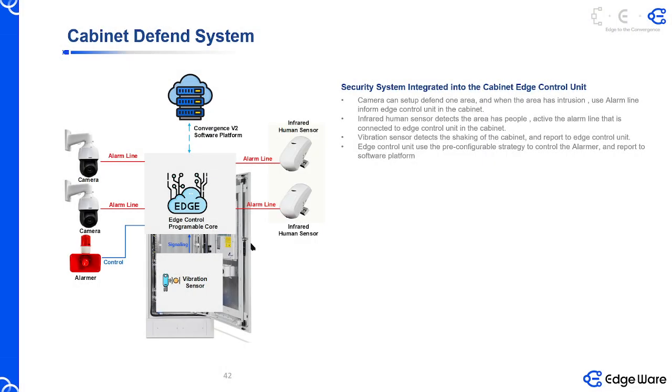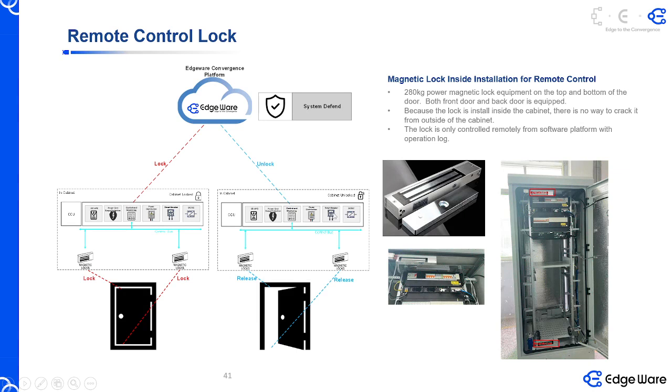Also, if you are considering this technology, be careful to define the remote control lock. It's not just putting in a lock. Okay, there are many detailed situations that will put the system into a dead end.